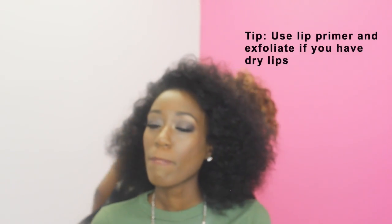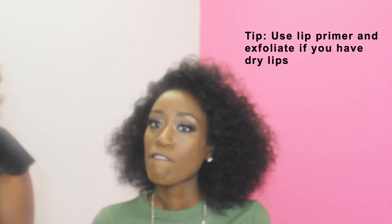If I'm doing lip primer, and then also when you wear matte a lot, you have to exfoliate your lips. See, I don't know anything about that. Yeah, exfoliate your lips because I love a matte lip. Okay. But you dry your lips out, so just to prevent cracking or flaking. Exfoliate? Like, what would you? They have lip exfoliators that you can buy, but you can do a home one.